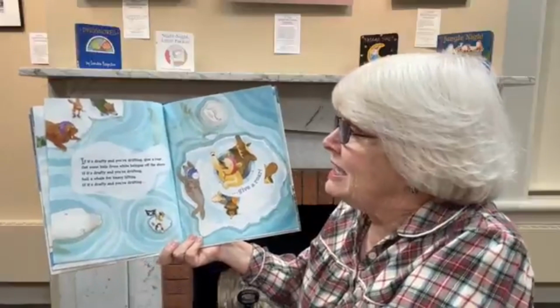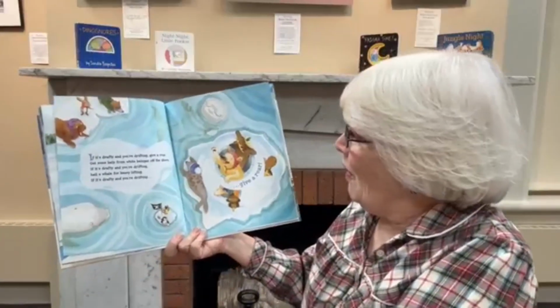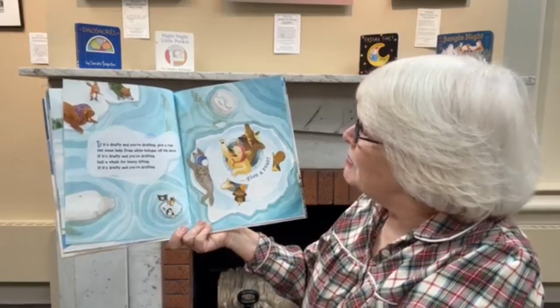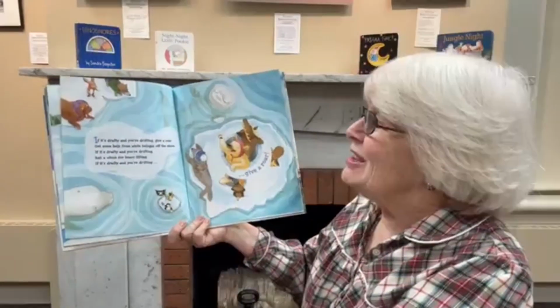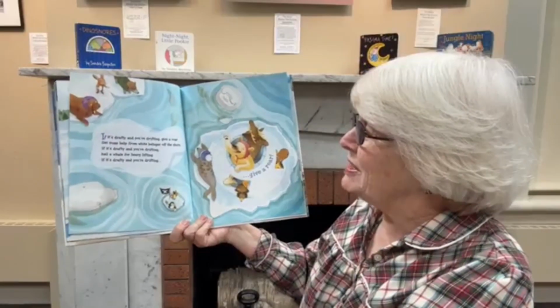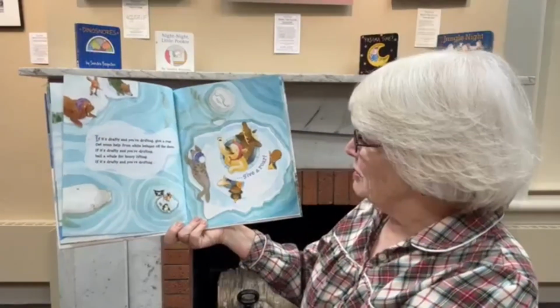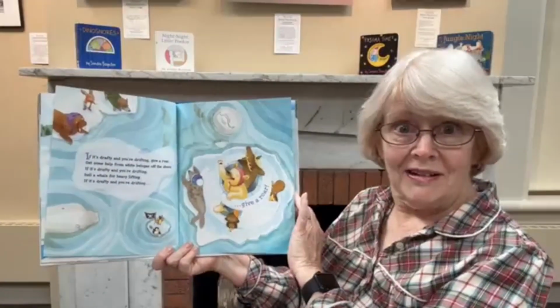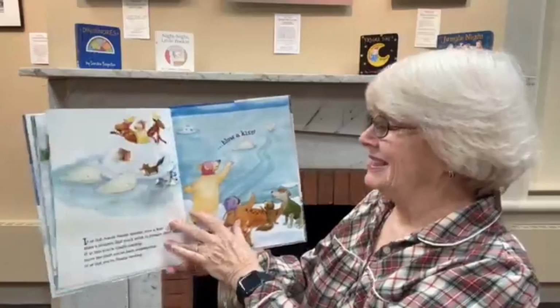If it's drafty and you're drifting, give a roar. Get some help from white belugas off the shore. If it's drafty and you're drifting, hail a whale for heavy lifting. If it's drafty and you're drifting, give a roar. Did you just roar? Good for you.